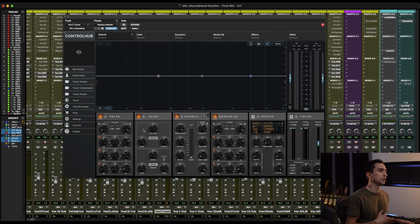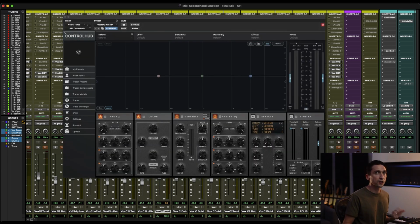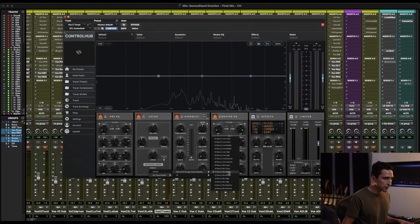Okay, next let's move on to a vocal example. On this song, I really like the vocal sound we got, and it's pretty tailored to the song. So let's just add ControlHub at the end of my plugin chain right here. And we're just gonna be using the individual models to add some color and see what we can get out of it. I'm gonna pull up Neve 1 mic middle.